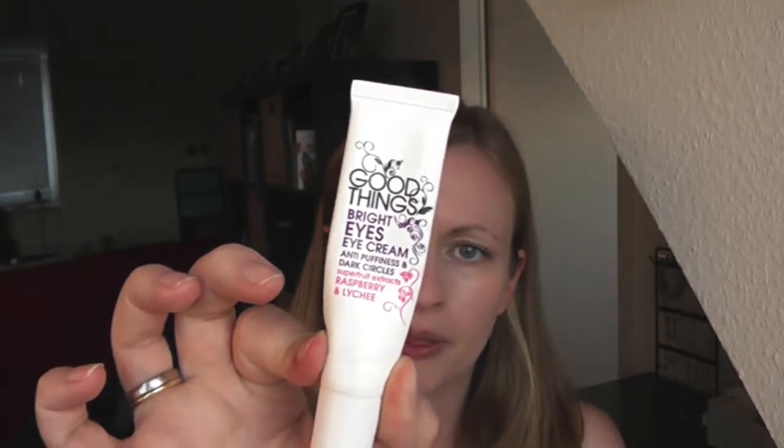But I went back to something more natural because I wanted to try that. I have a cream which I was really happy with. So when that one ran out, I went back and used up the rest of my Good Things Bright Eyes Eye Cream, Anti-Puffiness and Dark Circles Superfood Extract with Raspberry and Lychee, which you can get in the UK. You can't get this in Germany, and it's paraben free, mineral oil free, sodium lauryl sulfate free, and has no animal ingredients, so it's vegan friendly. And I like that a lot. When I was using it before I got the Clinique or something, I had a little bit left on it, so I went back to using this.